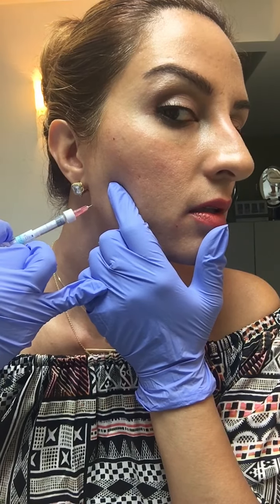Last bit. Perfect. So that's a little lifting here. This will all smooth out in about a couple days to a week, and expand out and look smoother.